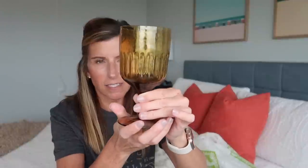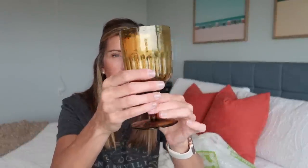Okay, so the next thing I picked up was four of these really pretty glass, it's like a hammered glass, amber colored water goblets, wine glasses. I would use them probably for water goblets, but you could also use them as wine glasses. But again, I love, love the amber color, the earthy color of these.